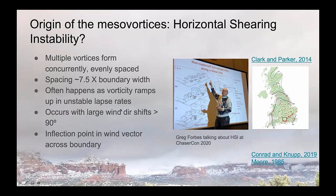Number 4 is the horizontal shearing instability. So now we have multiple vortices forming concurrently, roughly evenly spaced about 7.5 times the width of the boundary. And this often happens when vorticity ramps up in an unstable atmosphere. You would often see along this boundary large horizontal wind shifts of greater than 90 degrees, and there might be an inflection in the wind vector as you cross the boundary.